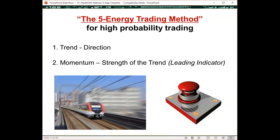So what is momentum? Well, I'll share with you what he taught me, and I've expanded on it since then, obviously. Momentum is the strength of the trend. So there's two types of trends. Whenever I ask people this, they usually say uptrend and downtrend. That's not a wrong answer. That's a correct answer.